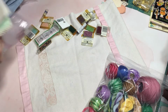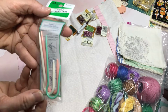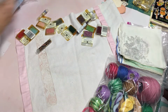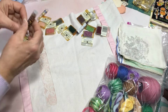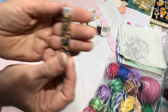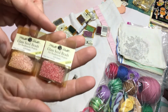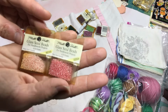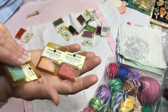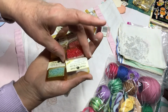So those are the handkerchiefs. And these are for knitting cable stitch holders. I can always use more of those. Thank you. And then some little seed beads. These are in sort of fall colors here. And then lots of these little tiny Mill Hill glass seed beads. I love these. I've used these in embroideries before, and they're really very sparkly and beautiful.